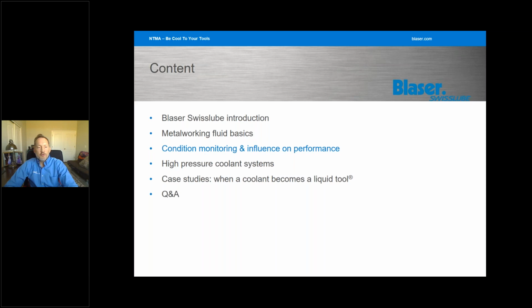We're going to move now into more condition monitoring, what you can do to ensure good performance. You're paying all that money to buy a drum of product with these ingredients that were carefully selected by the R&D team and tested out over many trials and tribulations. And a lot of work was done to give you a perfect product to use. Now let's make it work correctly with the proper monitoring, and we'll get into that now.